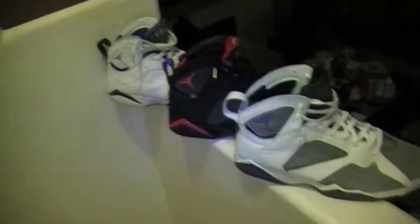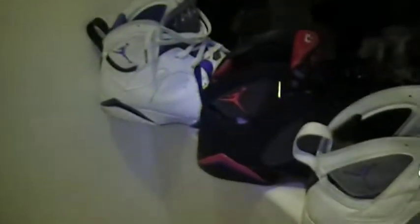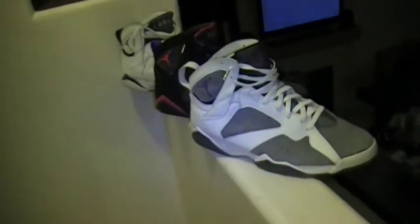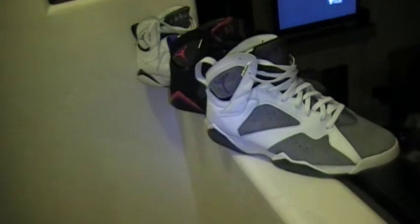Here are 3 of my favorite shoes, part of my collection. I've got the Orlando Magic 7, followed by the Raptor 7, and then the Flint 7s, which those released, I believe, back in 2009 or 2008. And I absolutely love those shoes. One of my absolute favorite pairs of 7s.